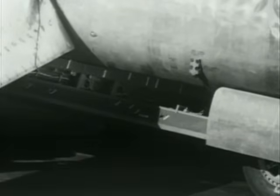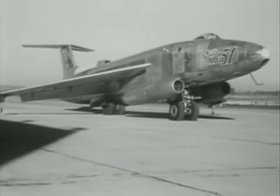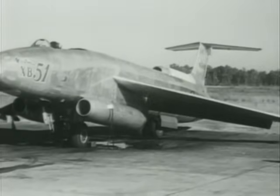Epitomizing the advanced design thinking was the XB-51's rotary bomb door, which allowed quick ejection of the bomb load while the plane was still flying at very high speed. In the late 1940s, the Martin XB-51 stood as the only contender for the role of filling the shortfall that Korea was to demonstrate. Powerful and highly advanced, the XB-51 was clearly pitched somewhere between fighter and bomber.